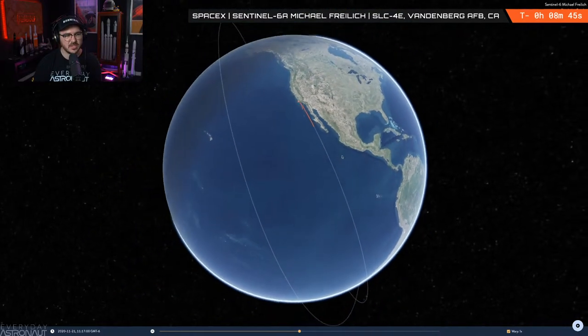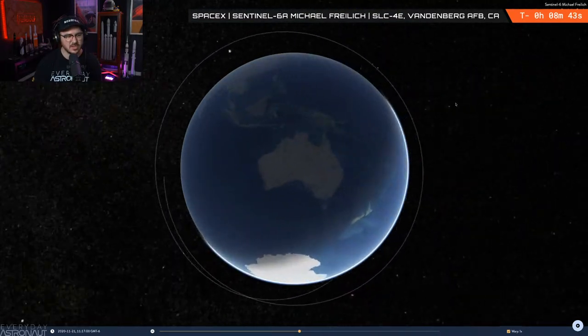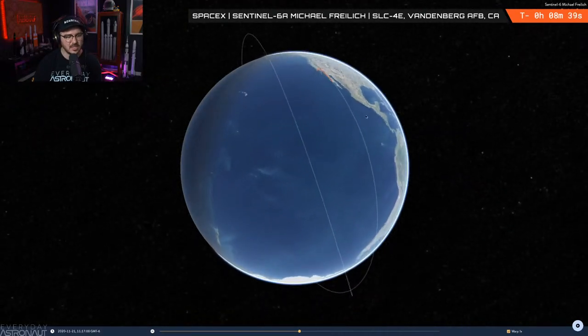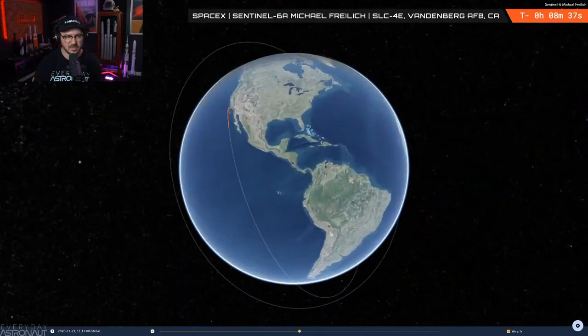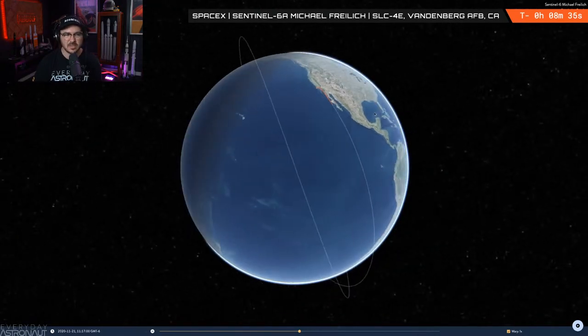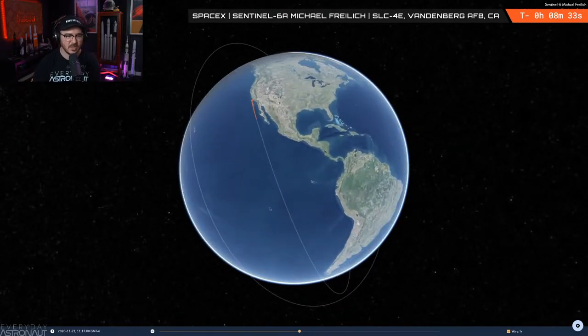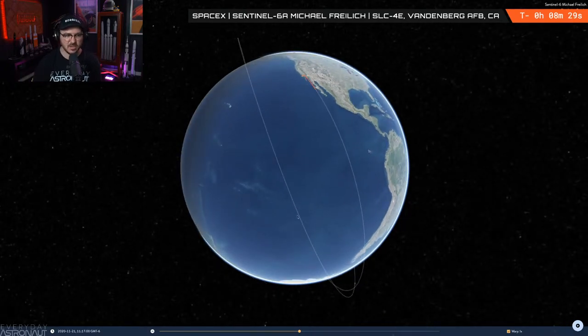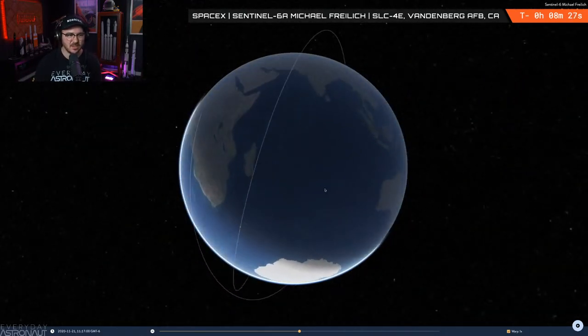Pretty cool visualization, of course. And so this kind of shows exactly where it's going to end up. You will notice that it kind of does this thing here where it looks really confusing. That's because this is basically following the ground track of the Earth. So by the time this orbit comes around, the Earth will have spun this much, basically, and it would continue to do that.